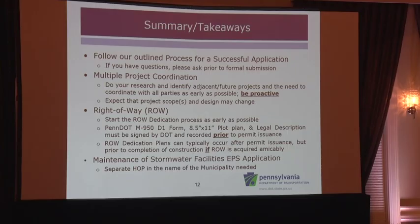So we've got some summary and takeaways here. Follow the outlined process for a successful application. If you have any questions, please ask, email. I'll provide phone numbers. We'll be glad to even come out and look at it. The guys with the boots on the ground will be out there and give you their experiences and what they see. But if you have any questions, please ask prior to the formal submittal.